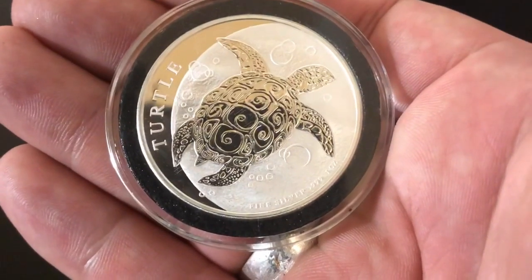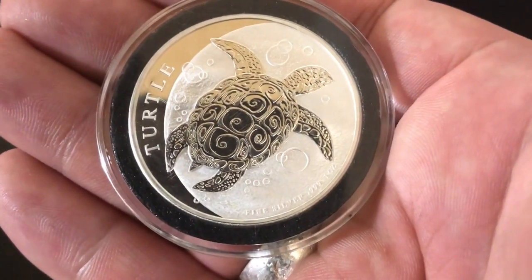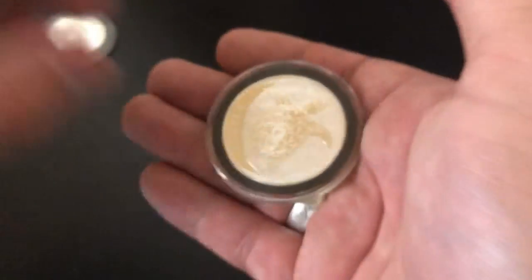It's pretty much the same design every year. But I do love the mint and all the other products they come out with. So for that reason, I'm putting them in as number 9. And the turtles aren't too pricey, not too bad of a premium.